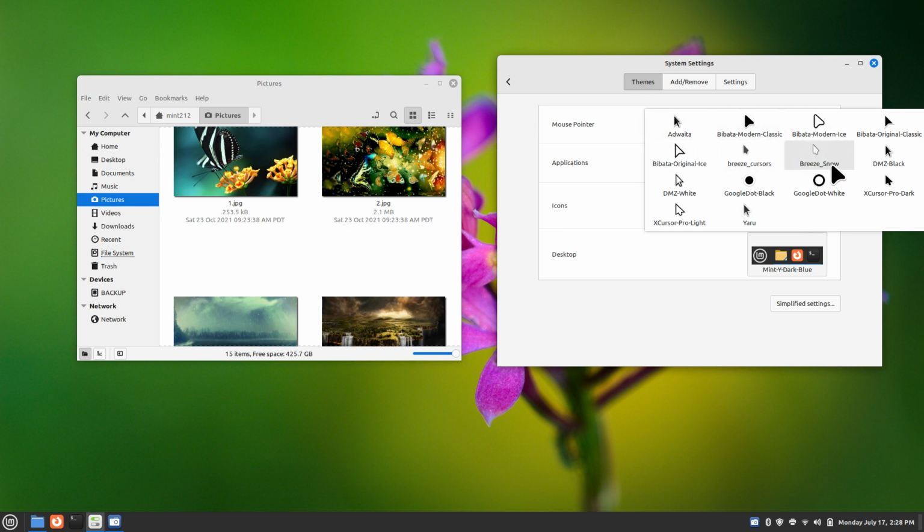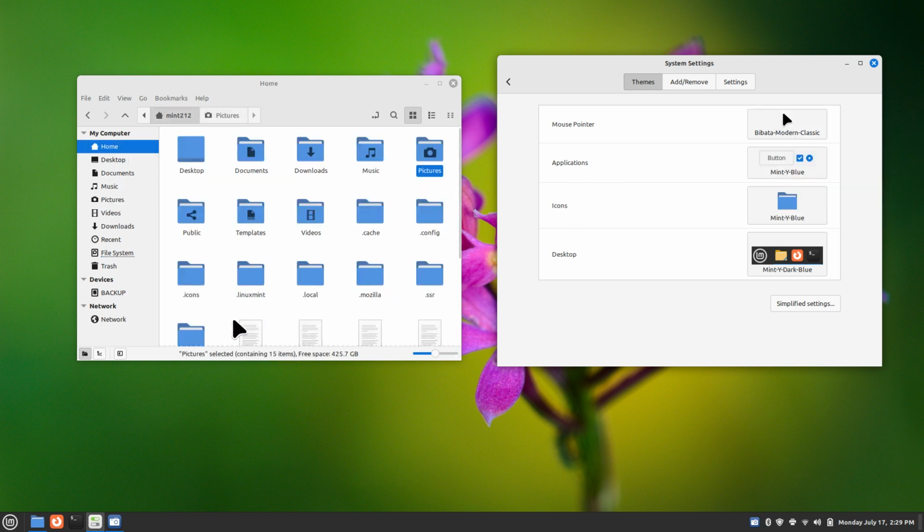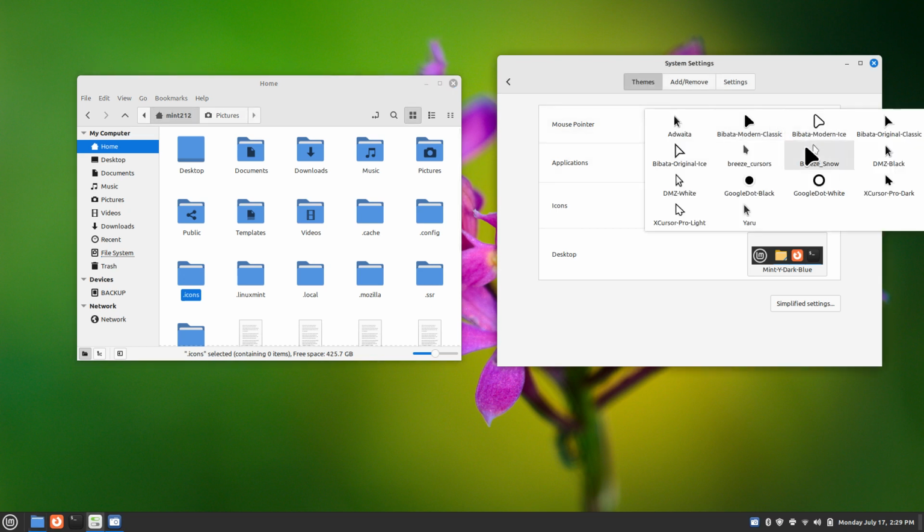All right, these cursors or pointers are installed in /usr/share/icons. You can also install your own mouse pointers in .icons, and they'll appear in here. Let me say this again. If you installed your mouse pointers manually in here, they'll appear in this menu.